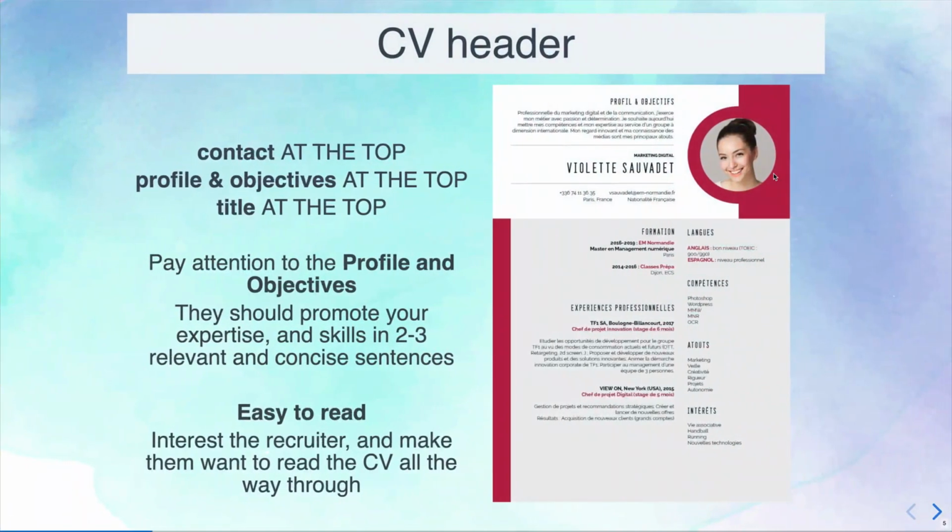First, presenting your CV. You need to understand that the CV header is very, very important. You need to have the contact at the top. You need to have the profile and objectives on top too. This is a small cover letter that you implement on your CV so you can share your ambitions, your vision, and what you want to do in the future. The title is very important. This is here, marketing digital, for example. Your title is the job that you are targeting. So it's the future job.